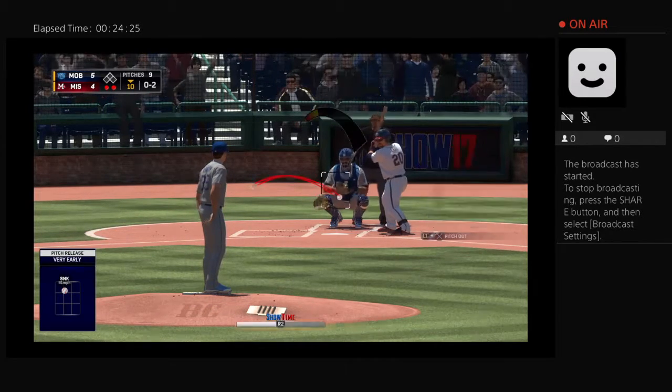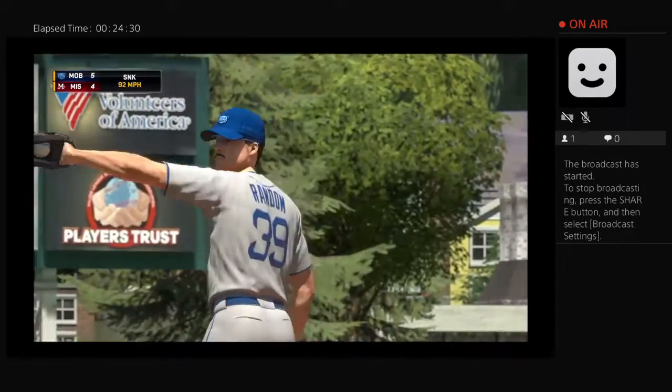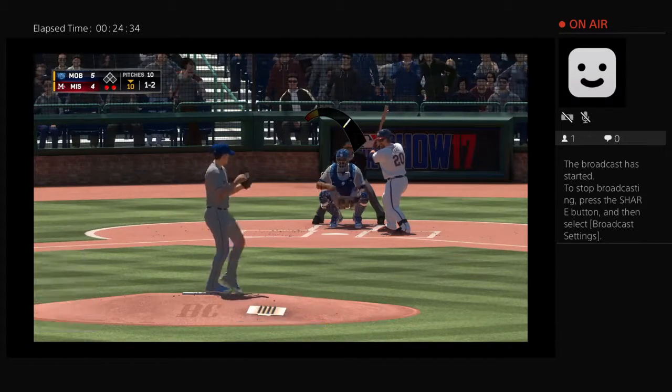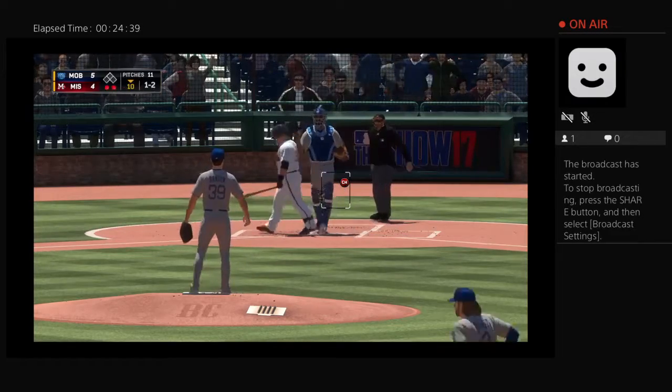I don't think that changes right now either. He's going to continue to be aggressive to this hitter as well. Oh, and he dusted him off the plate that time. Some mind games being played now. It's 1-2. And he gets strike three called to end it here.